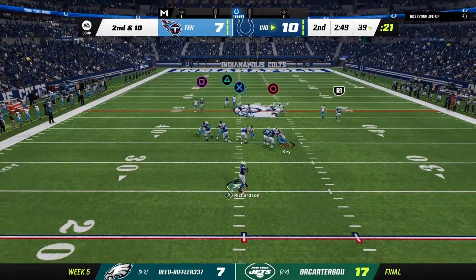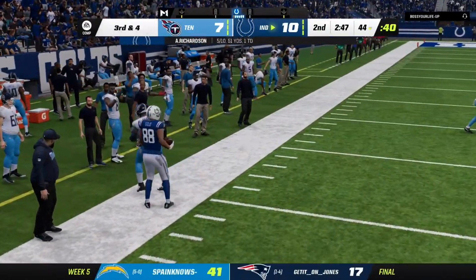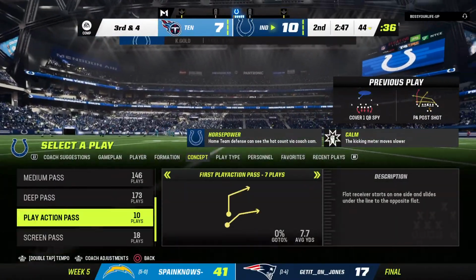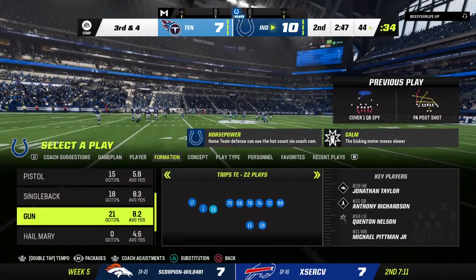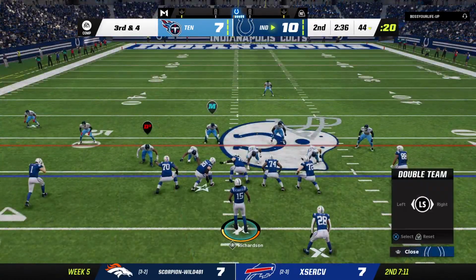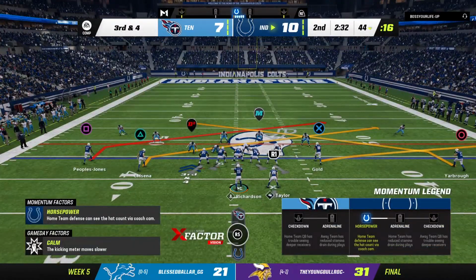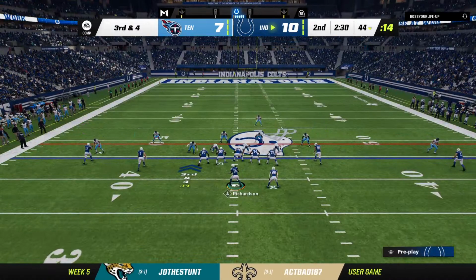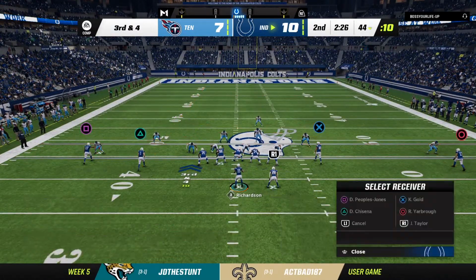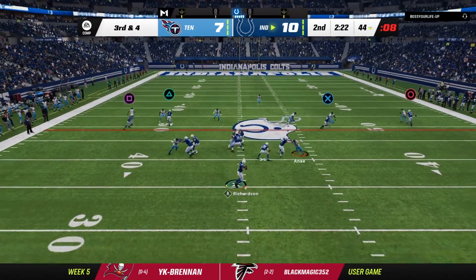Now it's Richardson. And this time he's got the hook up. It's complete. And he'll be out of bounds up near the 45 at the 44. They get 6. That'll leave them with 3rd and 4, in search of 4 yards here to pick up the first down. From the shotgun, Richardson.